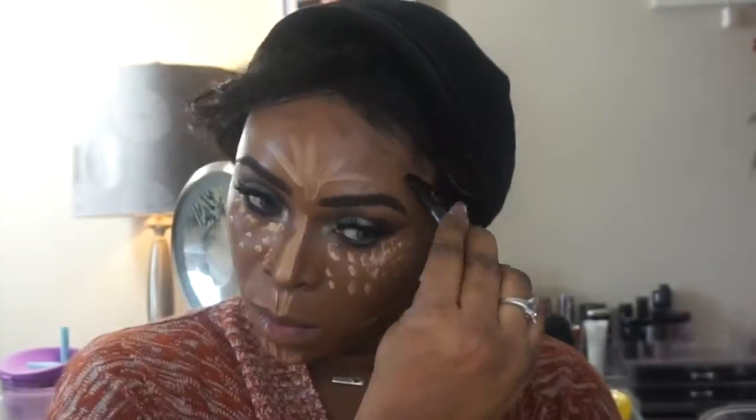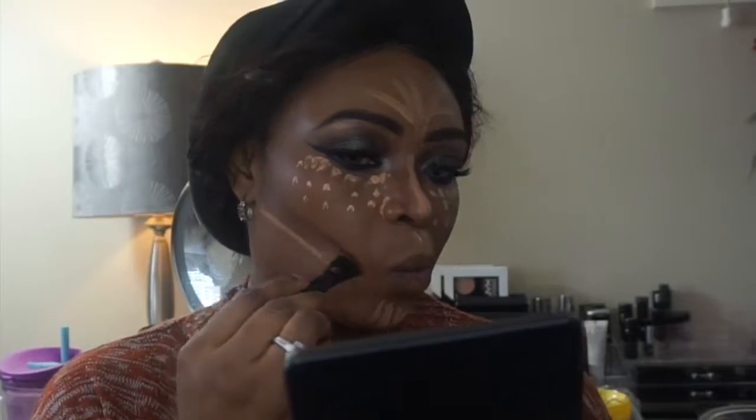Now that I've blended out the foundation, I'm going on to contouring, and I'm using my Elegant Pro Concealer in the shade Creamy Beige, and I am going to follow that with the Anastasia Beverly Hills Contour Kit. I'm taking a dark shade from the contour kit, the medium dark shade. And I'm just using the same beauty blender that I had used earlier to blend out my foundation to blend out the contour.